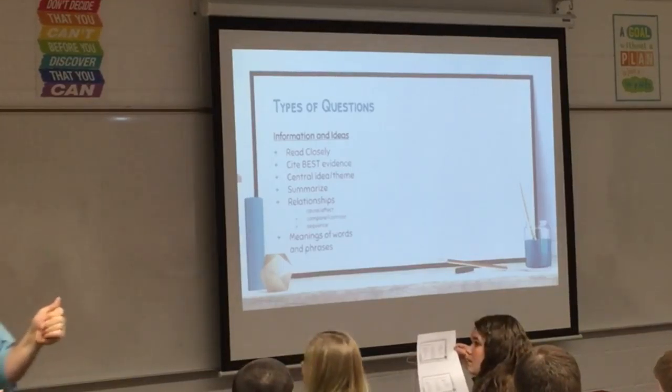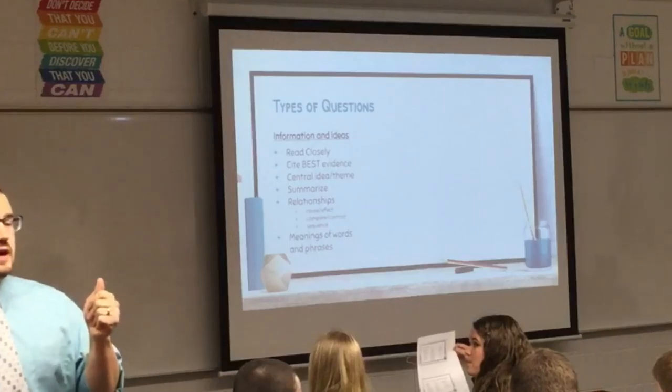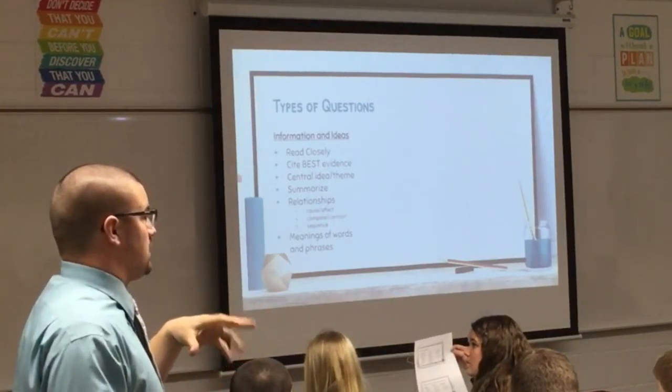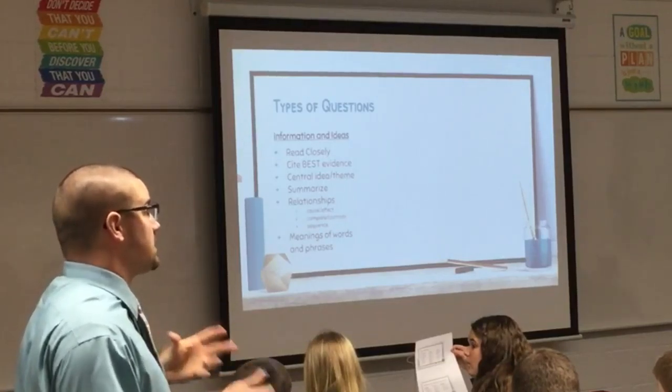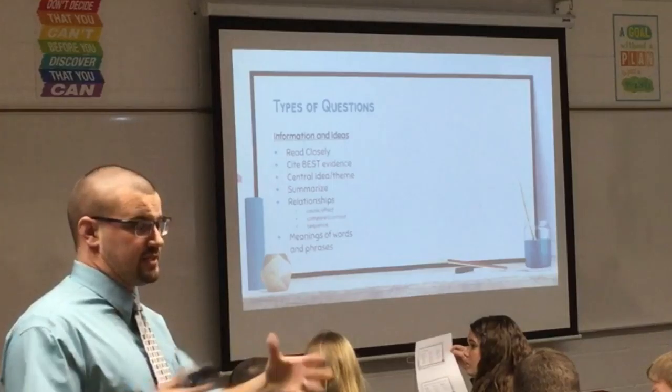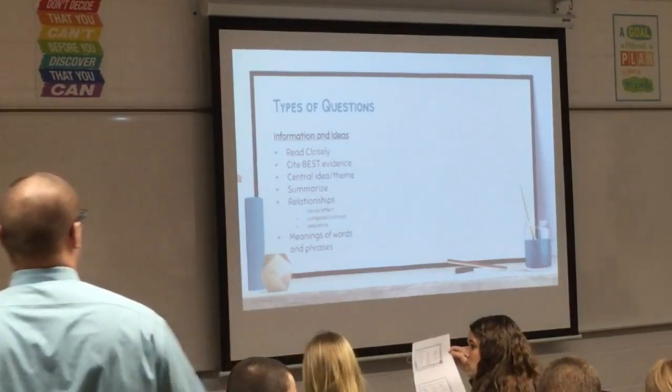Meanings of words and phrases. So you don't get quizzed on pure vocab, but they'll ask you, what is the best meaning of this word in context? So it's more like, use the context clues. What do you think the meaning of this word is based on the words around it?